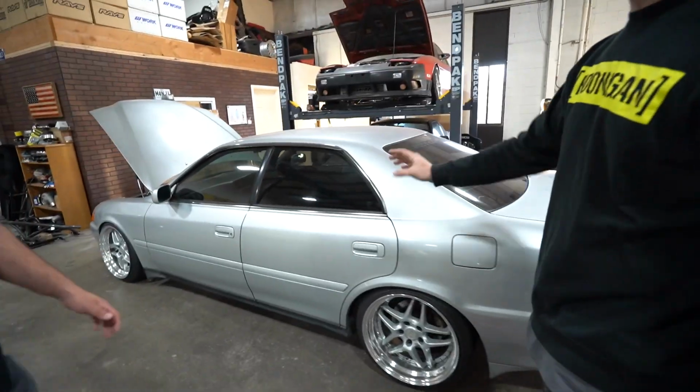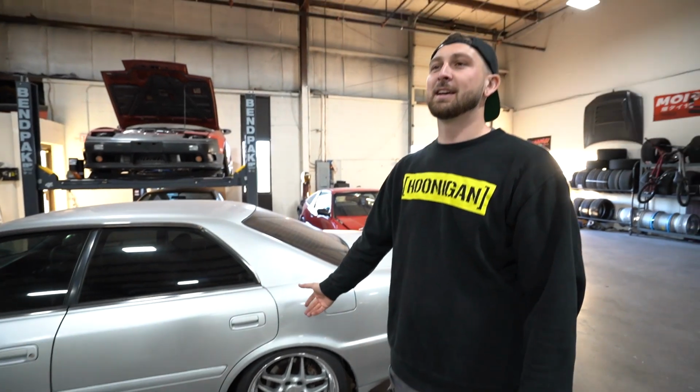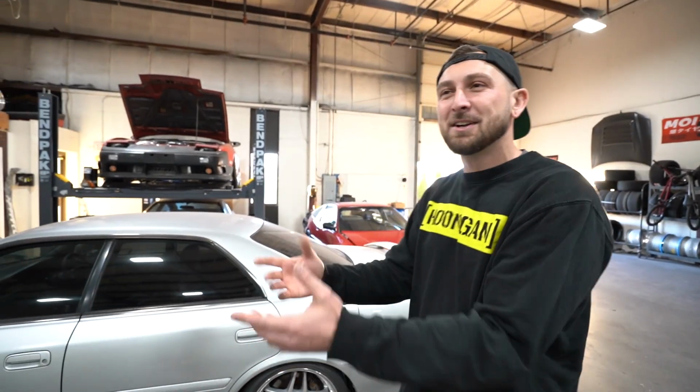This is cool though. We don't see them on these though. We don't see them on Blitzes. But it's missing a kit, so it looks a little dorky. I haven't posted any of this car because I'm just waiting. You know how JZX are. They're just grandma, and then you put a kit on them, and it's just like, oh my god, they're so hot.